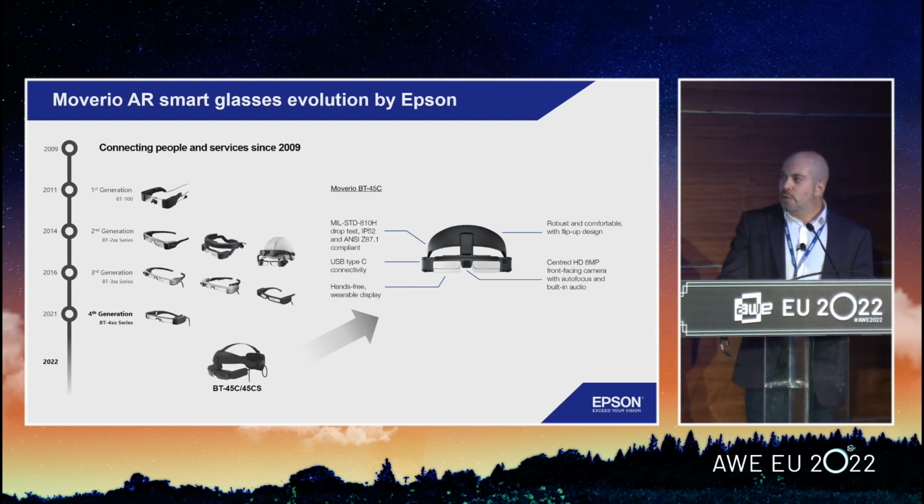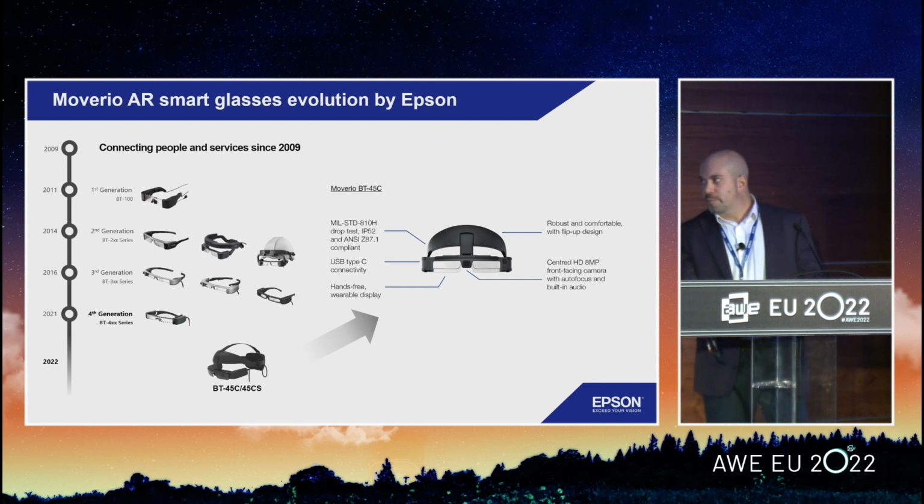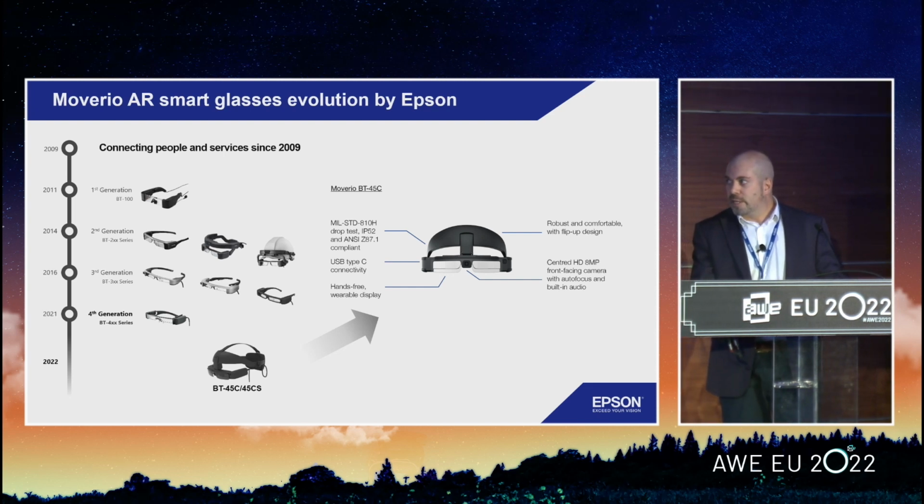Eventually, we launched our latest product only a few months ago, which is the BT-45, which has been specifically designed for industrial applications. And from our perspective, this product is quite uniquely positioned in the industrial market because of the features that it offers, such as compliance with military drop test, ANSI shade protection, and more.